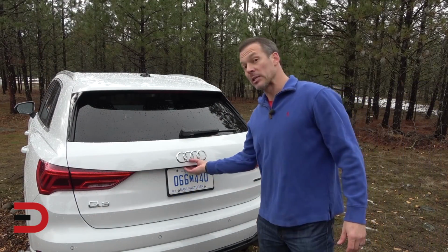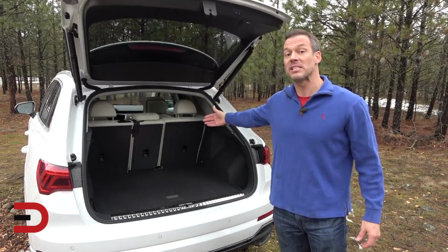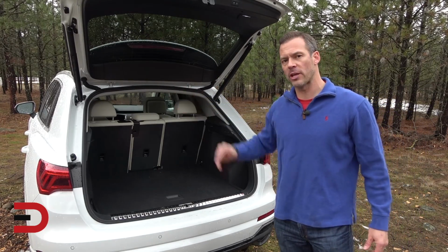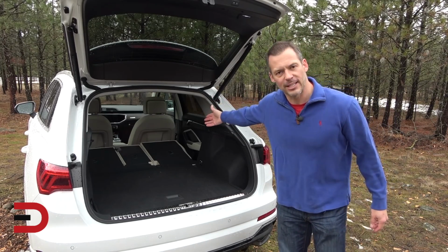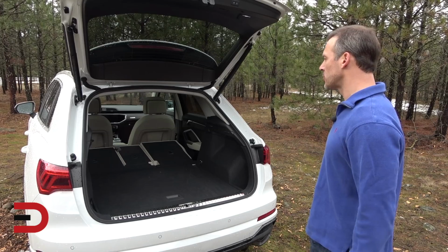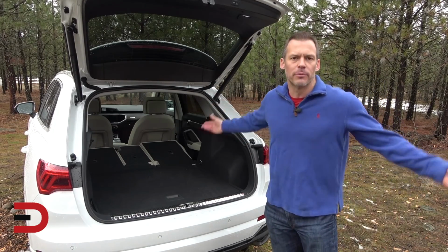Cargo space now in our subcompact SUV, looking at 23.7 cubic feet behind the back row, which is a 40-20-40 fold down split. I'll fold those down. And there you have 48 cubic feet of cargo volume. Somewhat comparable to its competition. It is lacking in overall cargo volume, but decent enough for the class.